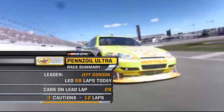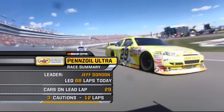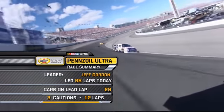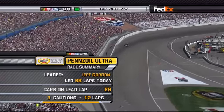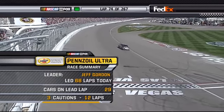73 laps completed in Las Vegas. Jeff Gordon's led 68 of them. 11 times he has led the first 50 laps in a race. 3 of those resulted in victories, once at Dover and twice at Martinsville. We've had 3 caution flags for a total of 12 laps. And in the garage area, Mike Bliss, Bobby Labonte, Michael McDowell, and Eric Almirola.